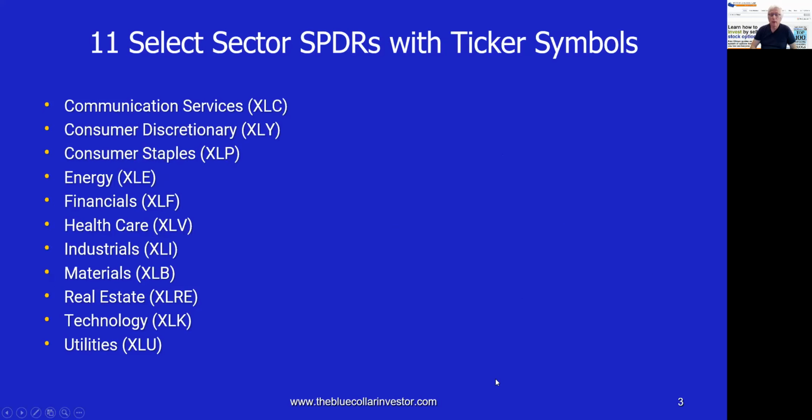So on the screenshot now, you see a list of the 11 sector spiders, and they include communication, consumer discretionary, consumer staples, energy, financials, healthcare, industrials, materials, real estate, technology, and utilities. And you could see the ticker symbols associated with each of those select sector spiders.